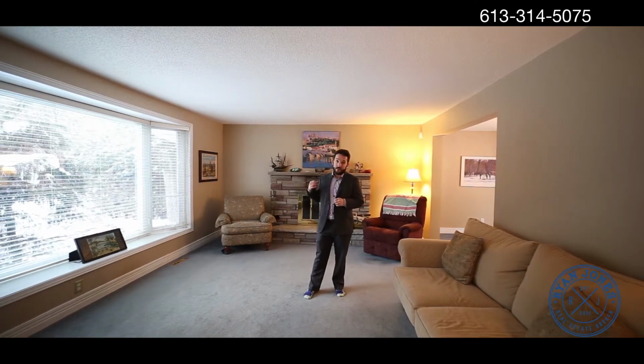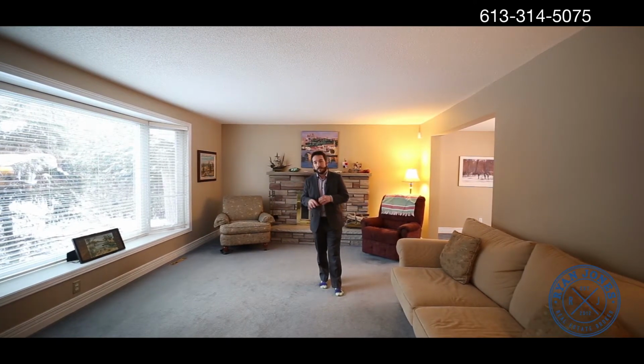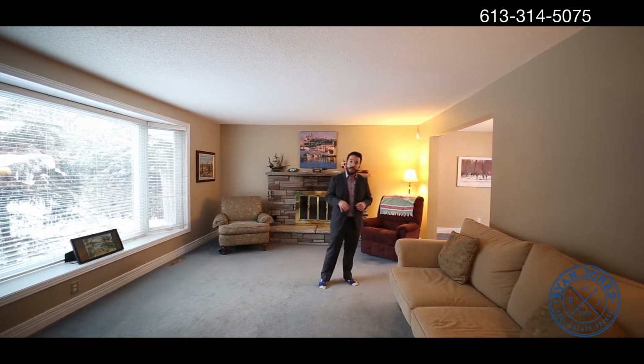At the other end of the home, what the previous owners did was they bumped out that primary bedroom, making it nice and big, and an oversized ensuite as well to go with that oversized garage. And downstairs, you have a nice rec room space, storage space, and a little workshop.